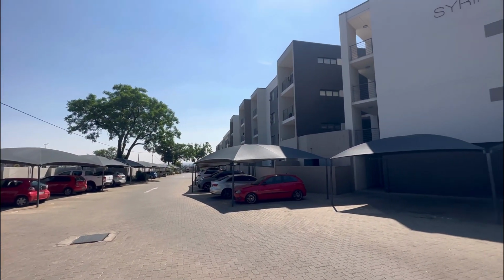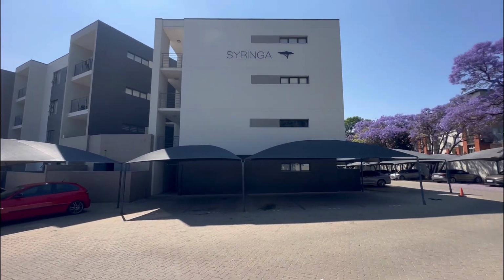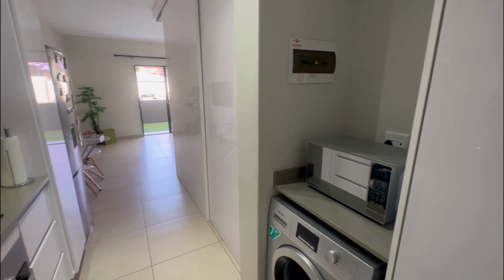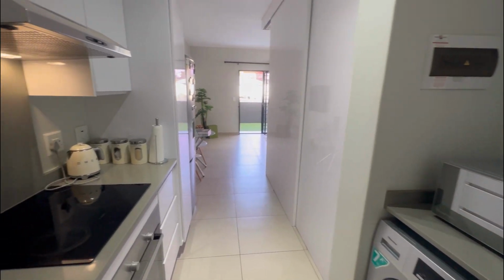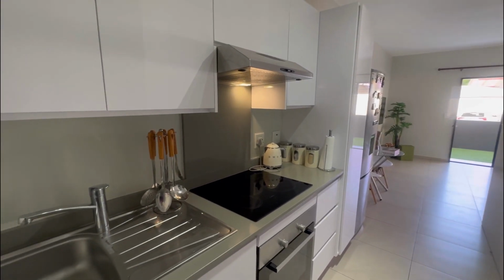Today I have an immaculate one bed, one bath apartment for sale in Isabel Estate. Welcome to this immaculate one bed, one bath ground floor apartment in Isabel Estate.